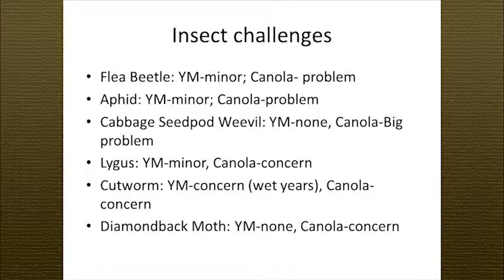Insect challenges. Over the last half a dozen years, I've had one yellow mustard field that has been injured with flea beetle. Every canola field that does not have an insecticide on, flea beetles come with the seed, and so you definitely want to have it. Aphid is a minor problem in yellow mustard. It's a big problem, or is getting a bigger problem, in the canolas. Cabbage seed pod weevil doesn't affect mustard, it does the canolas.